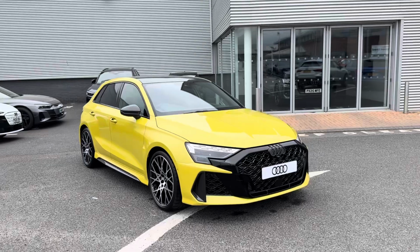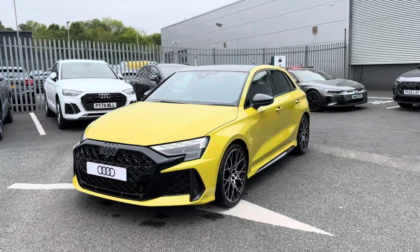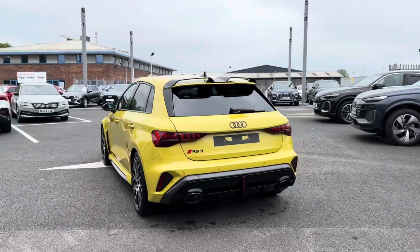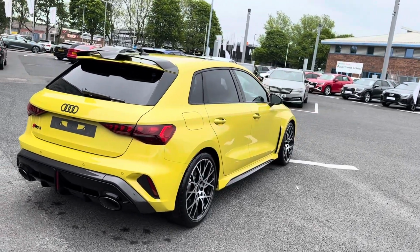Today we're showing you around this brand new Audi RS3 carbon Vorsprung Sportback. This RS3 is finished in the striking Python yellow and comes fitted with the 2.5 litre TFSI petrol engine and S tronic automatic gearbox, allowing you to push 400 PS. This RS3 also comes with the renowned Quattro all-wheel drive system and is ULEZ compliant.